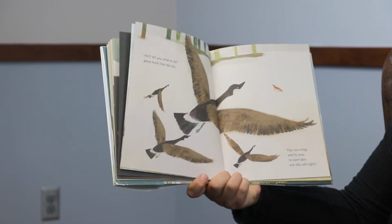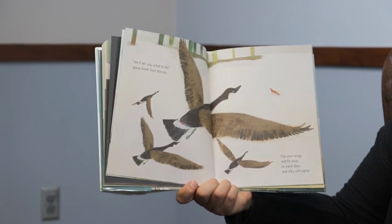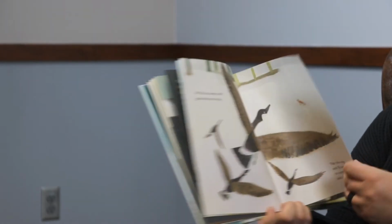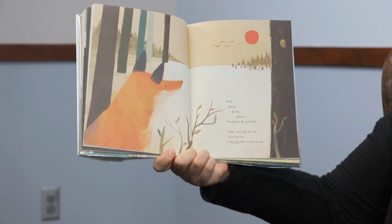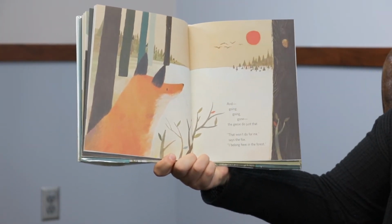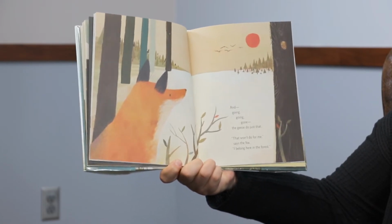We'll tell you what to do, geese honk from the sky. Flap your wings and fly. Fly away to warm days and silky soft nights. And going, gone, the geese did just that. Well, that won't do for me, says the fox. I belong here in the forest.